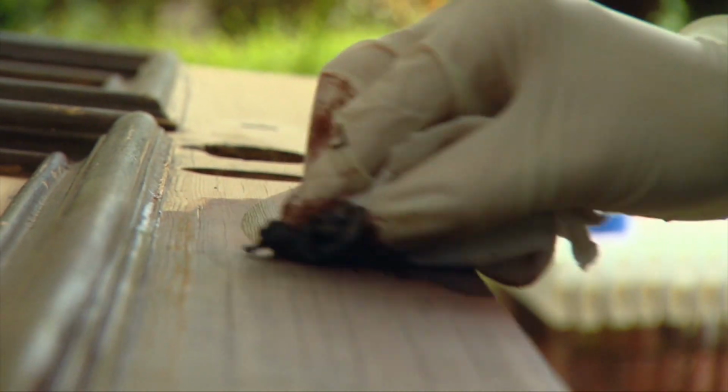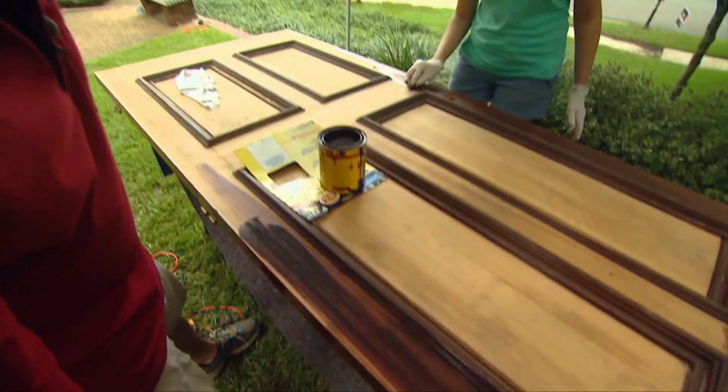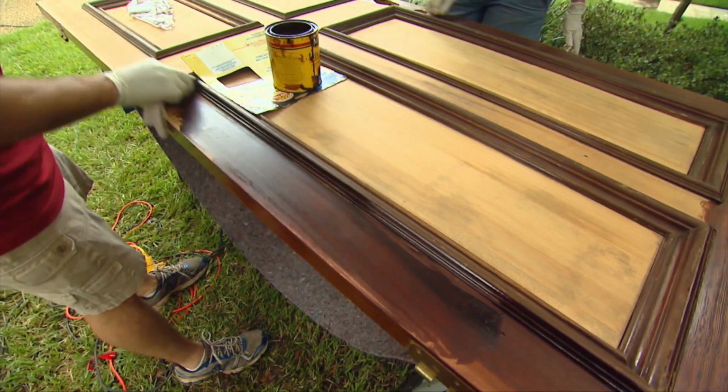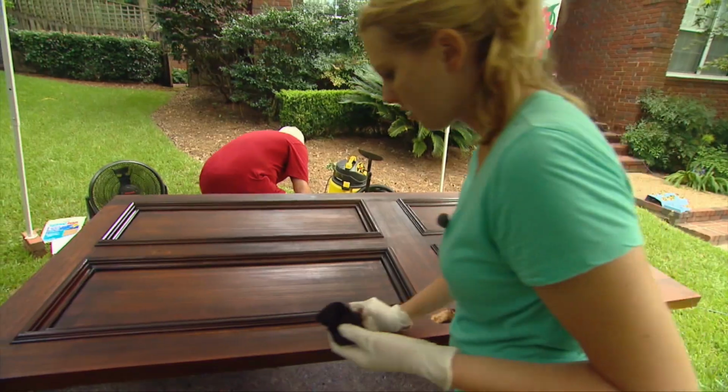Oh, man. That looks great, doesn't it? I don't know. Am I doing a good job, Dad? So far, but you're just getting started. You see how yours seems darker than mine? Yeah. Did I do too much? Well, you don't want to overwork it. But it doesn't take long before Chelsea gets the hang of it. Yep, that was great. And soon the whole door is stained.